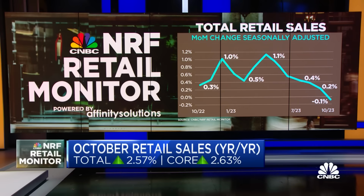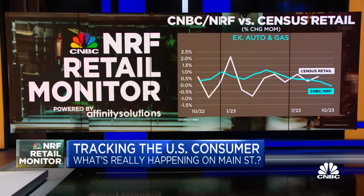Looking further at the data here, what you can see is that gasoline stations are down 167, that's what you'd expect. Electronic appliances down 138, furniture and home also down as well. But sporting goods and non-store retailers, as well as healthcare, were up. Those three sectors are doing well.